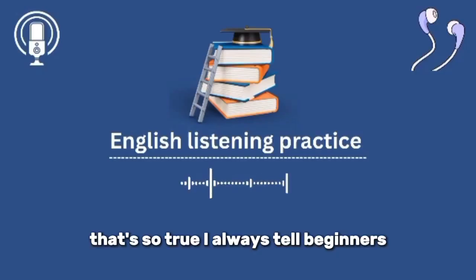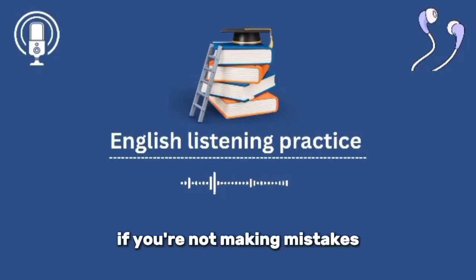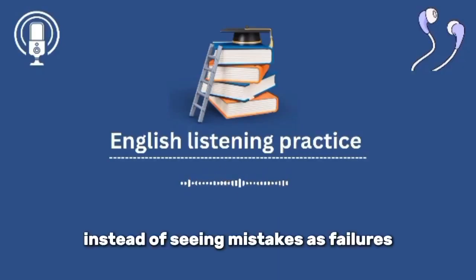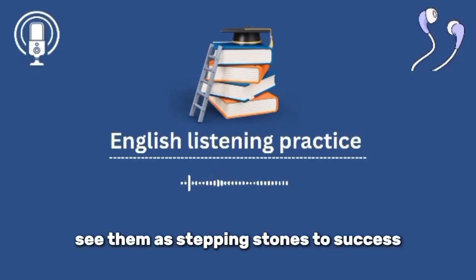That's so true. I always tell beginners, if you're not making mistakes, you're not learning. It's all about shifting your mindset. Instead of seeing mistakes as failures, see them as stepping stones to success.